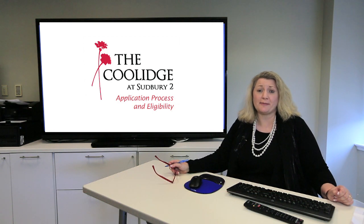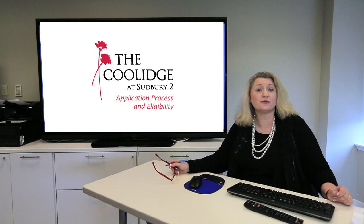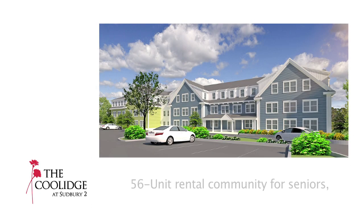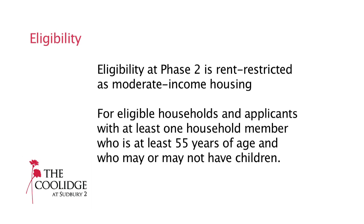And I'd like to tell you more about it, specifically the application process and eligibility requirements for the property. The Coolidge at Sudbury 2 is a 56-unit rental community for seniors ages 55 and older. Eligibility at Phase 2 is rent restricted as moderate income housing for eligible households and applicants with at least one household member who is at least 55 years of age and who may or may not have children.